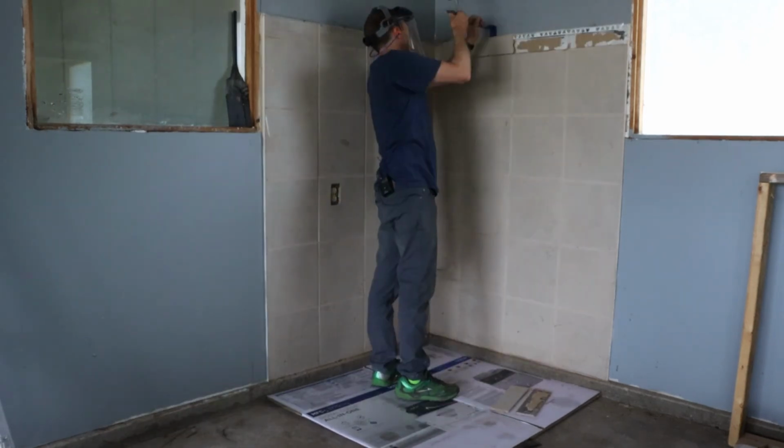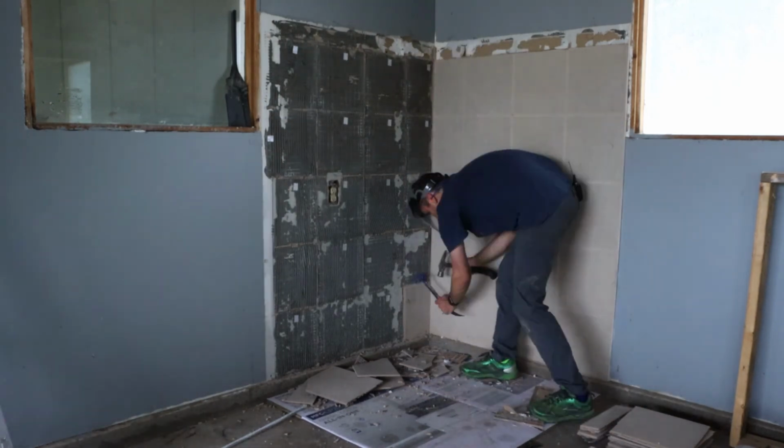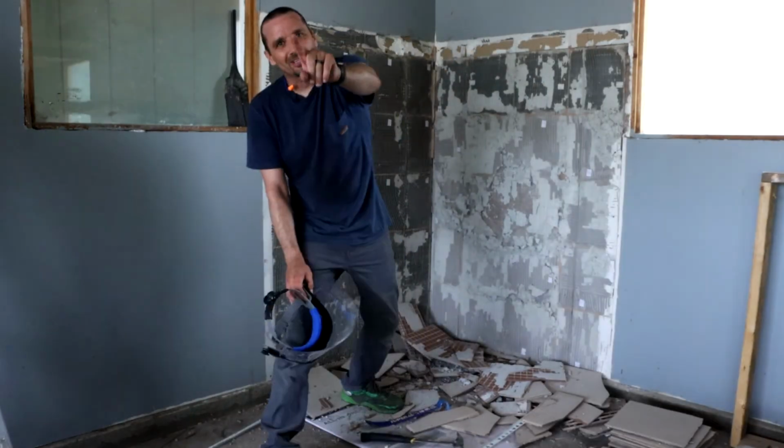So now that the tile's off, I've got to remove the cement backer. And then I got to put up sheetrock, do the taping and painting, but that's for another day.